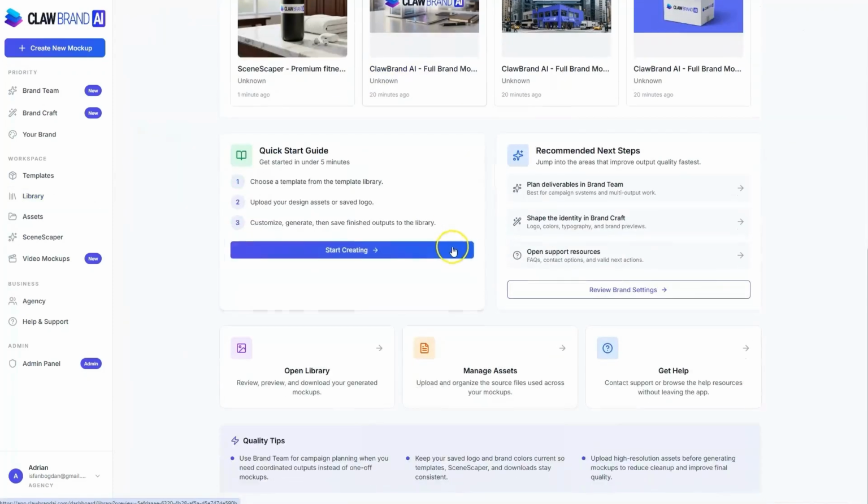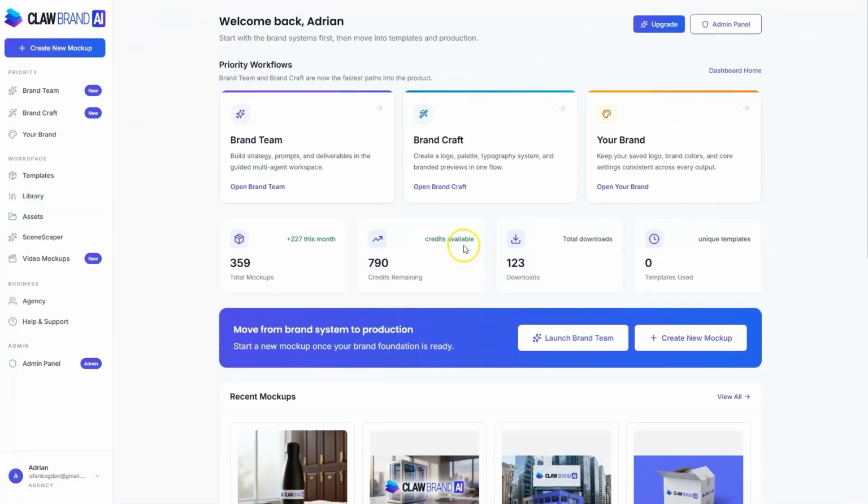So let me tell you that Brand AI, it's not a mockup tool. It's not an image generator. It is a full agentic AI branding studio. Oh, and Brand AI comes with a commercial license, which means you can use this for yourself and you can use this for your clients right from the get-go.